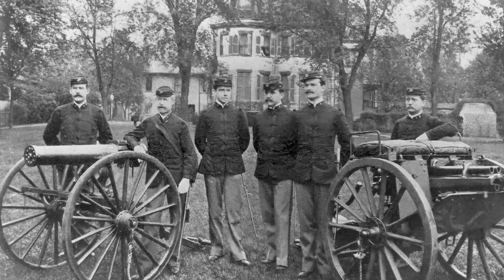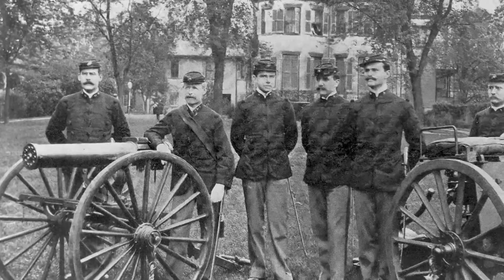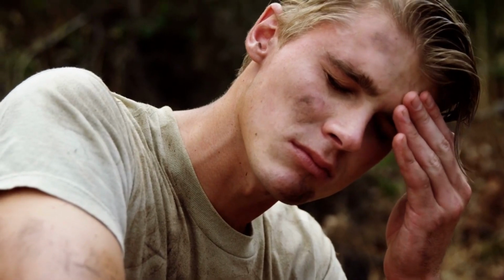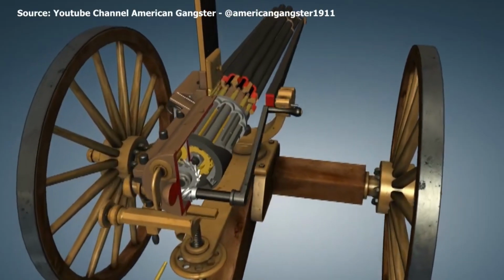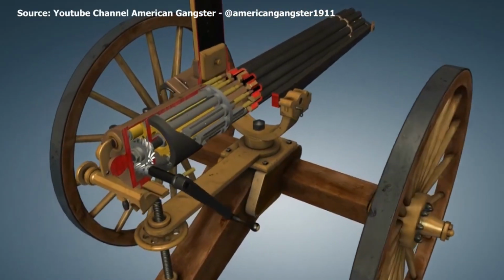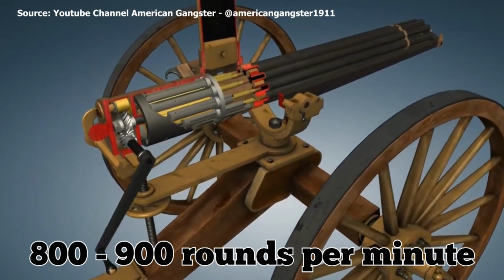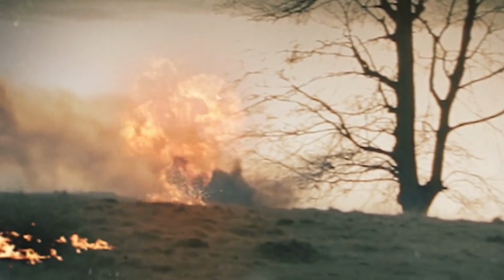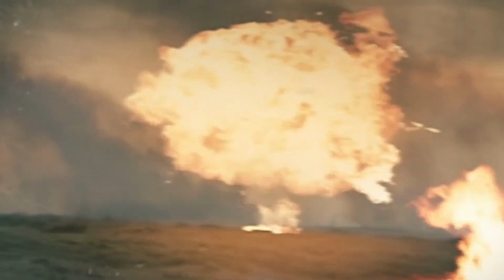barrels. However, when this gun was first introduced during the Civil War in 1863, the US military was less than impressed. The Gatling gun was operated by a hand crank mechanism and could fire 800 to 900 rounds per minute. And although the US wasn't particularly impressed, this weapon was used in battlefields and it was placed on ships.